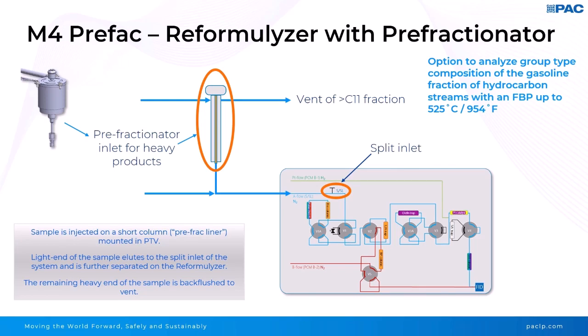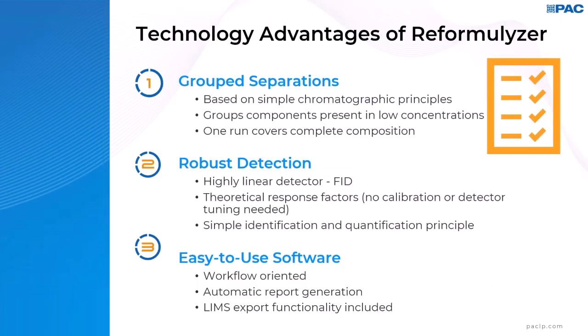To summarize, with Reformulizer M4, we need only one analysis for the full composition using a combination of basic simple chromatographic principles. Instead of using multiple methods for different groups and different concentration ranges, we can measure from high to low concentrations, performing one single analysis that takes about 40 minutes. In this case, we are working with a simple and robust flame ionization detector with easy theoretical response factors for which no calibration or detector tuning is needed. This makes identification and quantification easy.